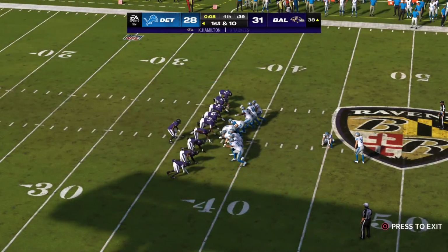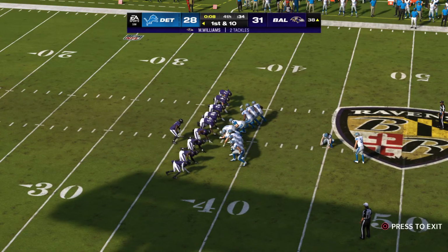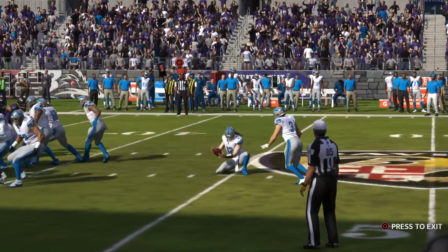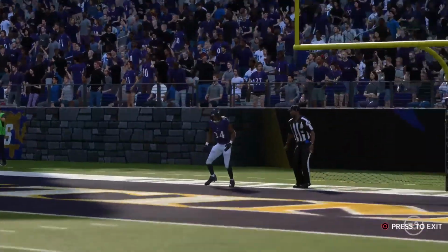So the field goal unit is on the field as this is a big spot right here. This to potentially send us to overtime. And this kick is not going to get there. It's short and no good. And instead of tying it up, they'll remain down by 3.